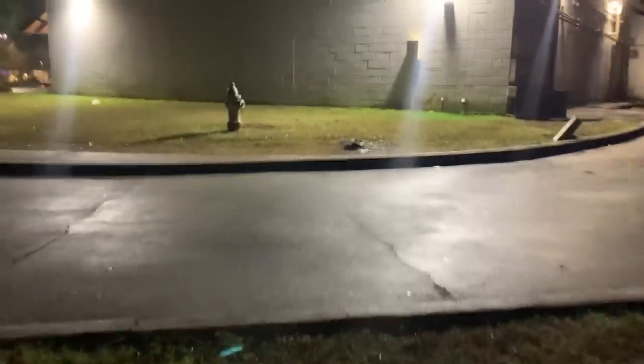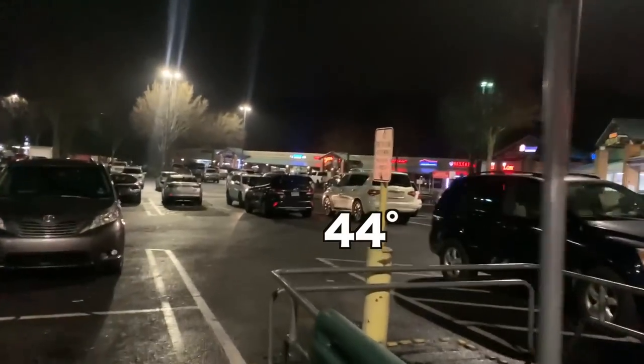Today it's December 22nd and it's the Christmas season. So today we're gonna have a Christmas party. We're getting really close to Christmas and it's the time to be jolly, spend time with friends and family. So yeah, today we're having a Christmas party. Right now it's about 44 degrees out in Lawrenceville, Georgia.